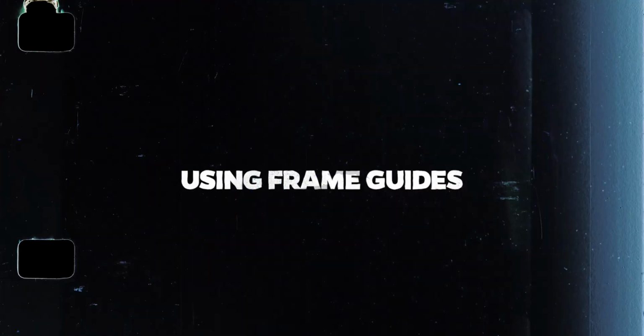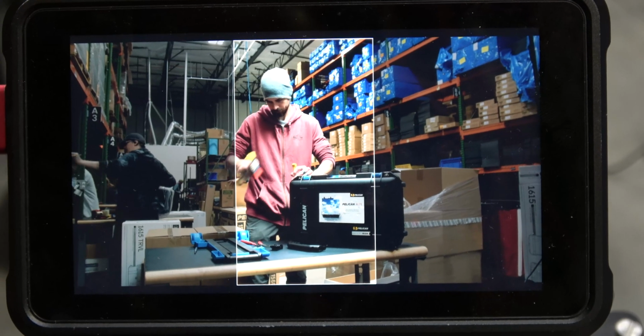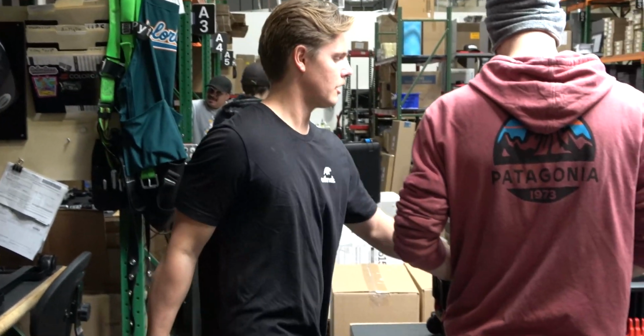So one thing I do to make sure that I'm always getting everything I need in this vertical shot while shooting horizontal is I actually have a frame guide that shows me the vertical aspect ratio of what I'm going to be filming in. And so that way, whenever I'm shooting, I can just be looking in that and seeing that, okay, everything's in frame, I'm good to go, and I can just be watching that.